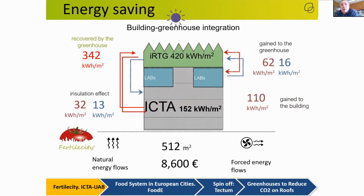This is a picture where I try to show the energy saving between the greenhouse on the rooftop and the building. We have accounted the flows from the building to the greenhouse in red color and the flows from the greenhouse to the building. I want to summarize. Maybe here you can see the numbers, figures in kilowatts per square meter for each flow. But the most important is this number. When this is translated into euros, we are saving, with the university, in our case, because the university doesn't refund us these funds, about 8,600 euros per year. And this is the effect due to the synergy between the greenhouse and the building. This is one of the main results that I wanted to show today.